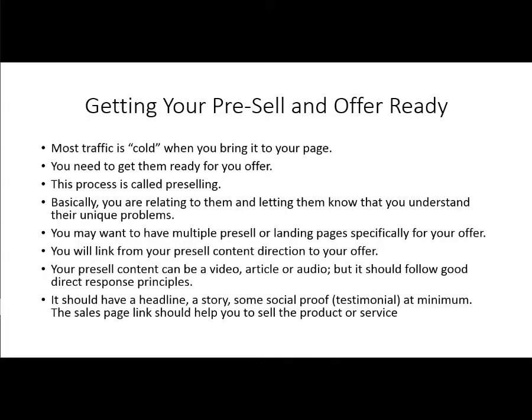You're going to want to have a story. Now, the story should relate to the problem they're having. You should have some social proof. In other words, you should have some instance where you can talk about people that have had some results with what you're about to send them to. And that's kind of a minimum.